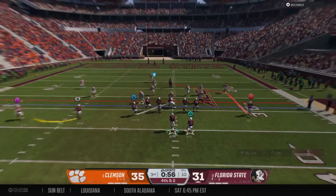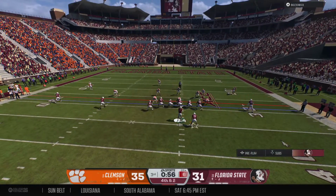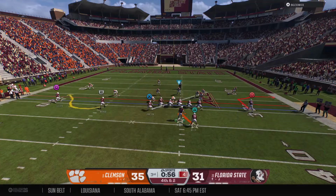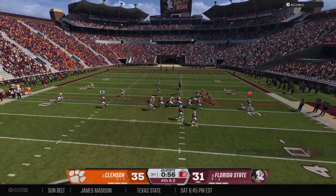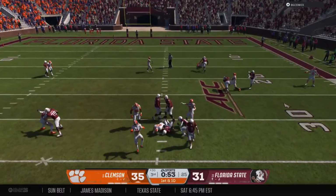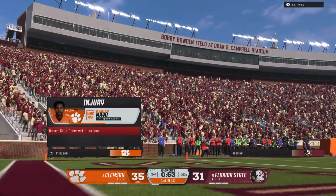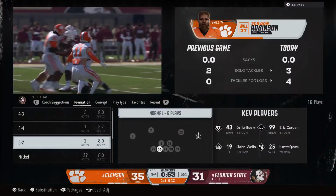The Seminoles will come to the line on fourth down, looking to keep the drive going. Here we go on fourth down. Oh, they've stopped him short. What a fourth down play, and they will take over on downs now.